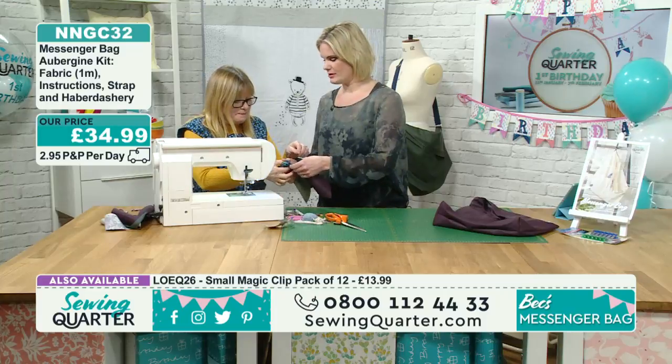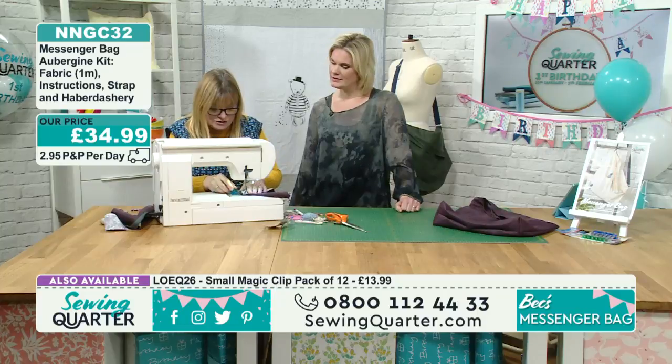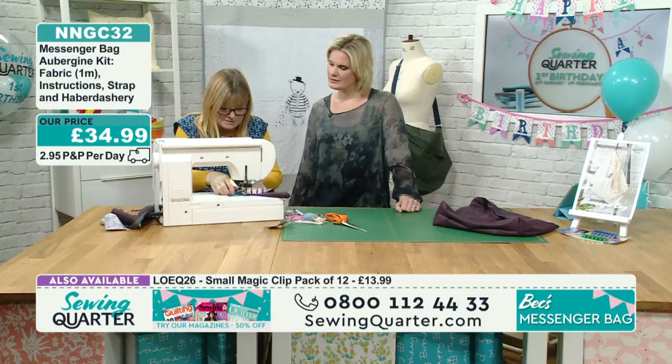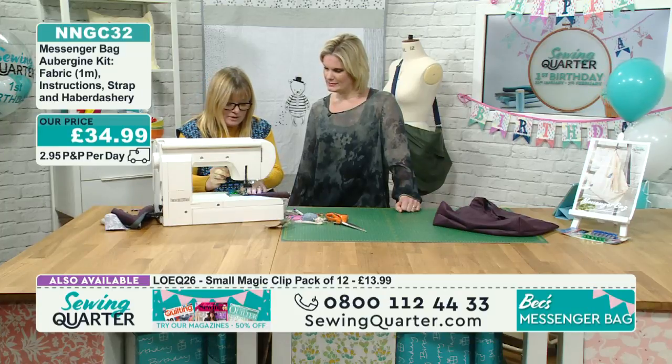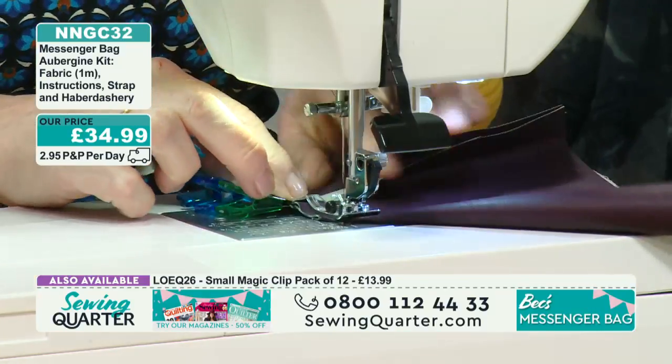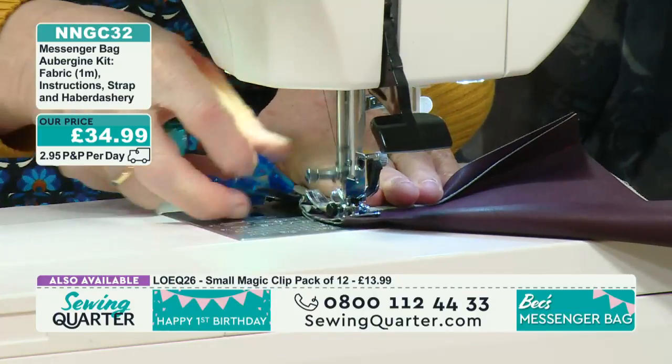Does it matter if that one's the wrong way around? No, not really. Make sure you keep the seams flat and then use your 1.5 centimetre seam allowance. And off we go. So now you sew all the way across it, and reverse stitch as well, to give that nice bit of strength.